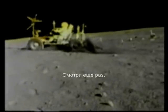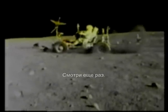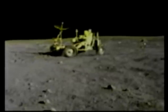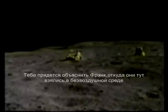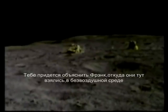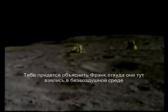Watch again. It's very important. See those waves coming back in? Waves, lines like on a graph, telltale signs that it's hitting a wall of thick atmosphere and the dust is being suspended in it. They should not be there. You have to explain to me how they could possibly be there in no atmosphere to say that you were on the moon. And this was your definite proof, you said.